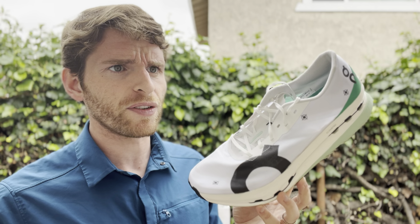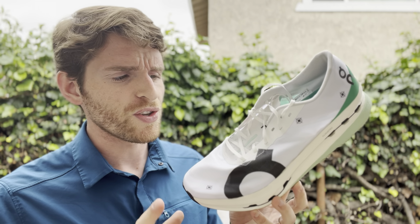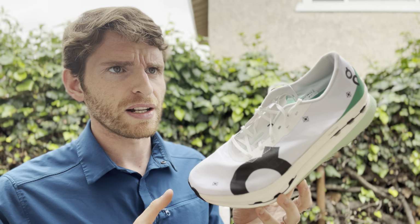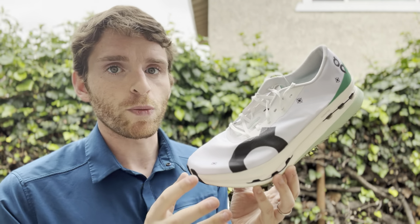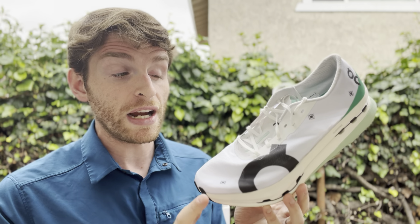I think there's a version of the Alphafly that costs a little bit more than that, but that's not really a racer. It's the Alphafly Next Percent Nature, which, don't get me started on that. This is, I think, of the legit super shoes, the most expensive one. So is it worth $290?